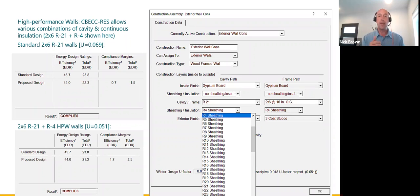But look at the compliance impact of that high performance wall, which has an efficiency EDR compliance margin of 1.7 versus standard 2x6 R21 without the continuous insulation. That's only down at 0.7. So we got a full 1.0 EDR compliance boost in climate zone 10 for adding that continuous insulation outside the studs. So it's a big boost to compliance. Yes, you can comply without it in some cases, but it's really valuable, and I encourage you to work with your energy consultants to determine which projects that's a good idea for. Many of them will be a good idea, cost effective to do so. Next, Ron, let's look at attics.